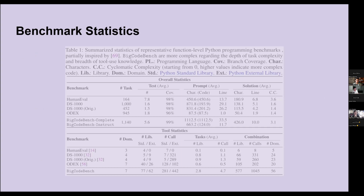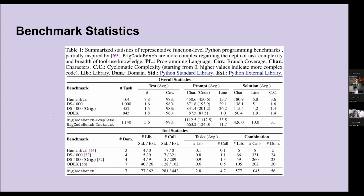And I just want to also introduce a bit about our statistics of the benchmark, to highlight how complex and how diverse it is. Specifically, as we can see, we have more tasks overall compared to HumanEval, ODEX, or DS-1000 also. We also have better coverage against the ground truth solutions, achieving an average of 99%, with 5.6 test cases on average. And our prompts are definitely longer than in the previous benchmarks, and so are our solutions.